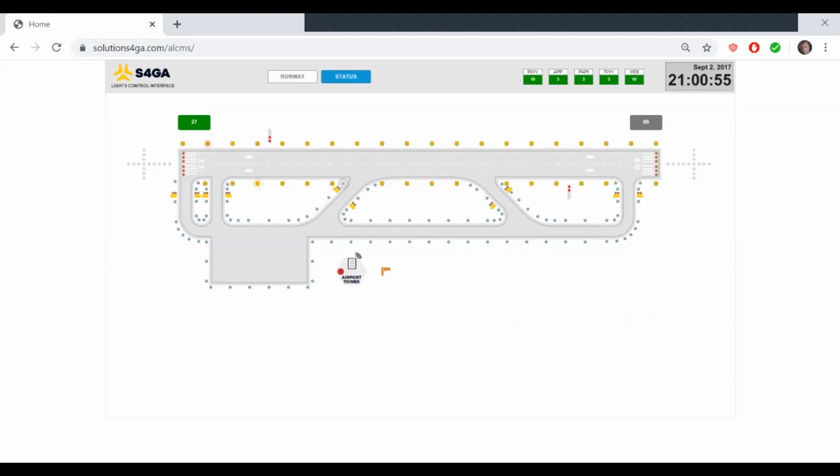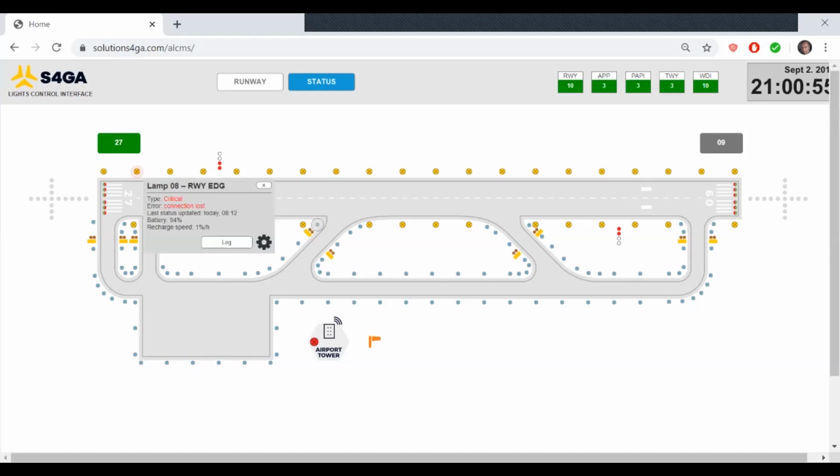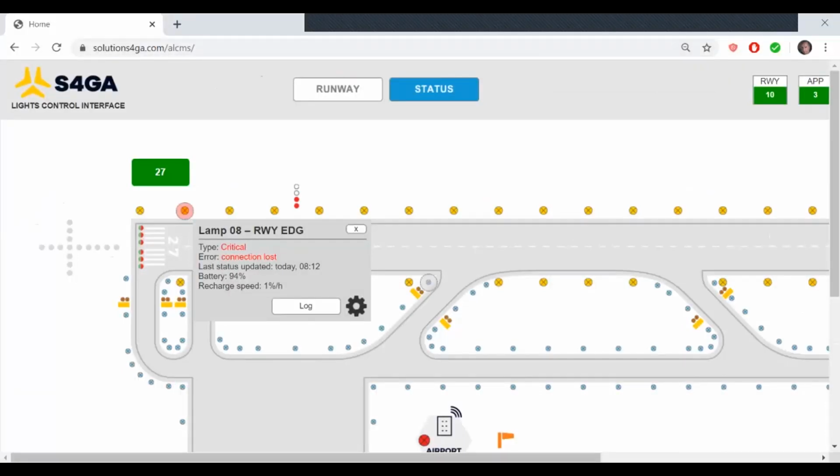But what really interests you is the monitoring feature, because we can individually monitor every light. In case the light has some problem, it will become blinking red. You can actually click on it. Now I'm clicking it, and I can see what has happened. In this case, for example, we see that the connection with the light was lost, even though the battery was 94%, which means that the light might be mechanically damaged, or the radio is off. So there is no connection between the control system and the light.